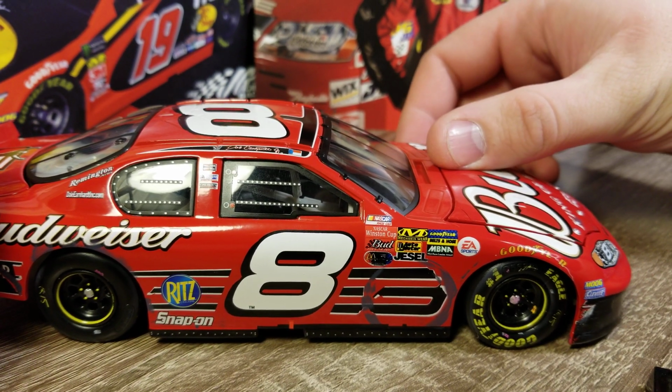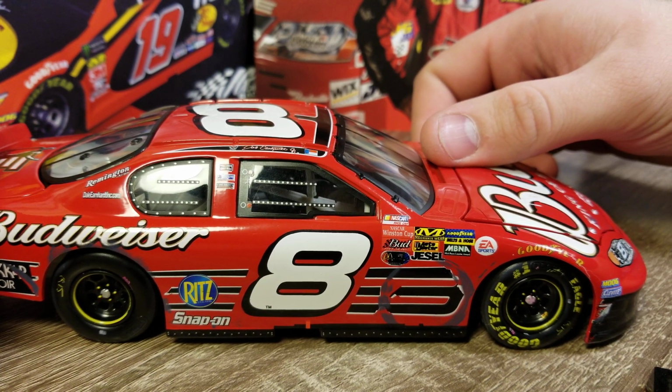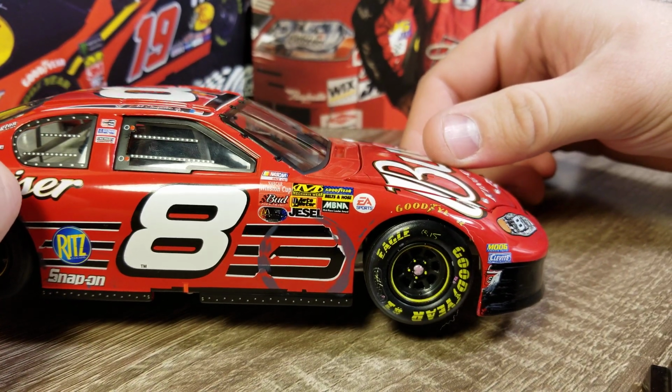Only adding to the stupidest thing NASCAR's ever done, which is the double yellow line rule. Like, to me personally, just leave it alone. But again, anyway, then we got the Goodyear lettering still on there.